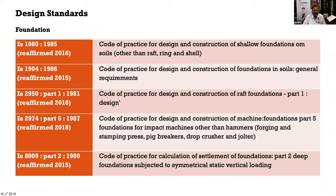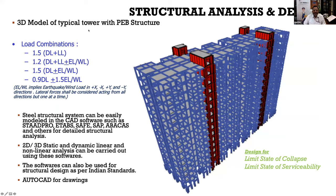Then for foundation, here we are using a raft foundation, and for raft foundation also there is a code, IS 2950, which needs to be referred to when doing the raft foundation. For other foundations, there are codes 1080, 1904. After this design basis, the model of the building is created in a computer.